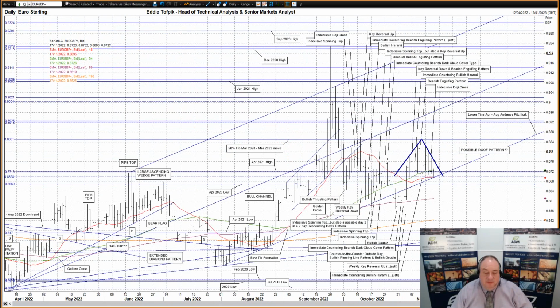Euro sterling. An indecisive doji cross yesterday, but with a long tongue on it that had a lower high than the previous session. This last bit can be seen as further bearish intent, but the indecision I suspect is due to two reasons. The support of the short medium moving average, currently 87.26, and the April 2021 high at 87.19, plus the nearby rising lower time, currently 86.95, of the breached but since repaired April to August bullish Andrews pitchfork. The latter support is perhaps the more serious. Meanwhile, overhead we have the 50% Fibonacci line of the March 2020 to March 2022 move at 88.51.